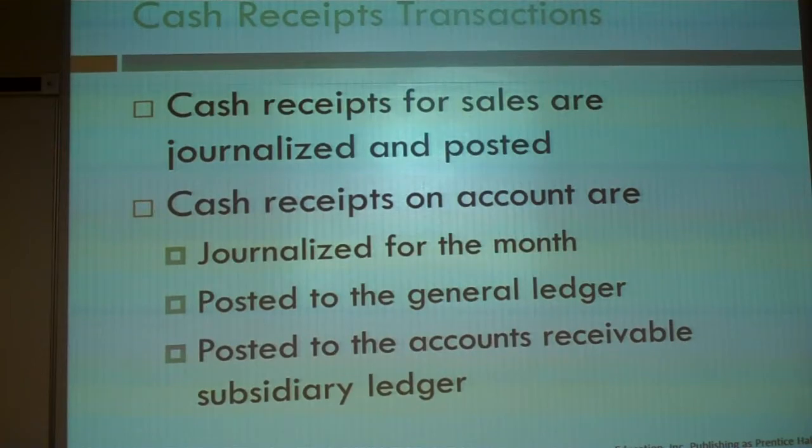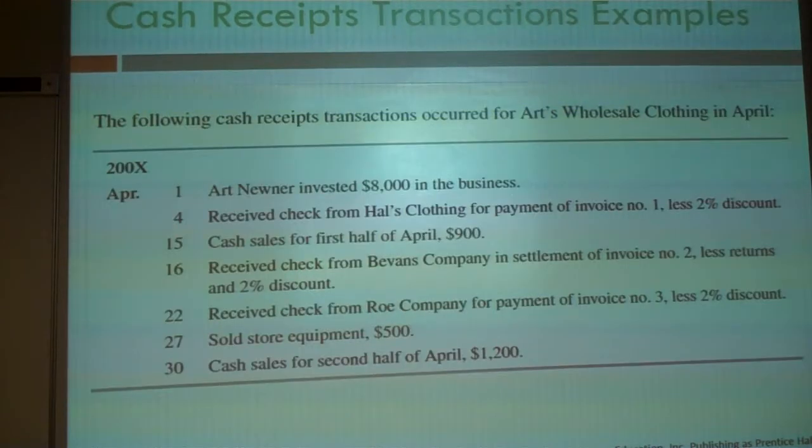Cash receipts on account are journalized for the month, posted to the general ledger, and posted to the accounts receivable subsidiary ledger. Here's just some transactions and how they'll look. Bart Nooner invested $8,000 in the business. On the 4th, received a check from House Clothing for payment of invoice number 1, less the 2% discount.